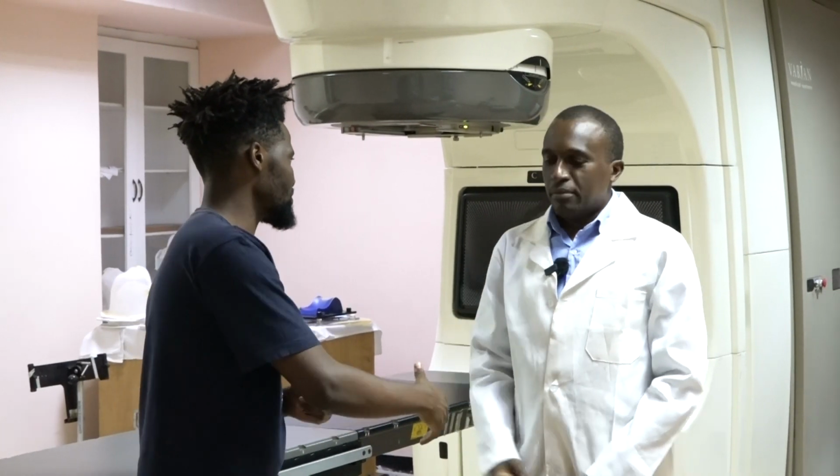So yes, we were talking to Dr. Mutizira, who was just explaining to us how the whole radiotherapy process works and how we should come through and get treatment. But right now I am standing in front of a linear accelerator, and we have Mr. Edwin Munskayasango to explain to us how the whole system works. Let's give him the floor to talk to us right here. Welcome to the show, Mr. Edwin. Thank you very much.